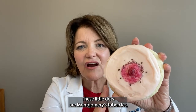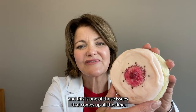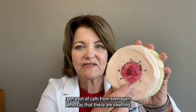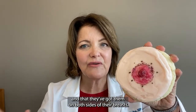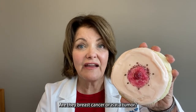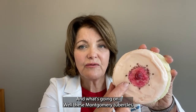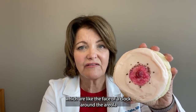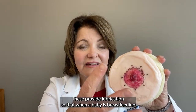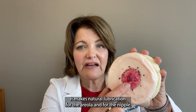These little dots are Montgomery's tubercles, and this is one of those issues that comes up all the time. I get a lot of calls from teenagers who say that these are swelling and that they've got them on both sides of their breasts, and they're wondering, are they mosquito bites? Are they breast cancer? Is it a tumor? Well, these Montgomery's tubercles, which are like the face of a clock around the areola, provide lubrication, so that when a baby is breastfeeding, it makes natural lubrication for the areola and for the nipple.